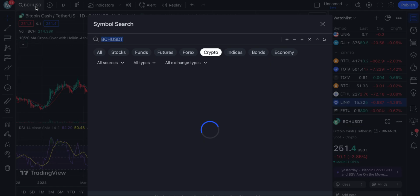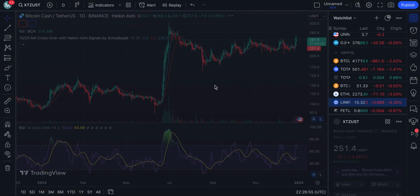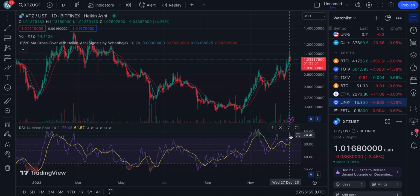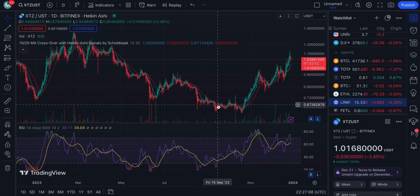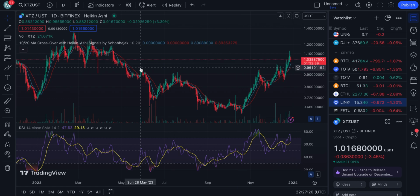Let's see. Next one, XTZ. XTZ UST. Okay, this is our last year. Most recently overbought, but the price is still going higher. Here, when it was oversold, price was kind of going sideways, maybe a little bit lower. And the difference in price, you could say, moved up about, I don't know, let's see, from 65 cents to $1, so it moved up around 40 cents.